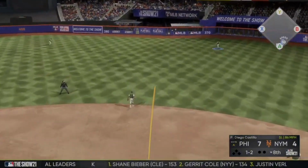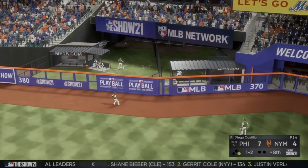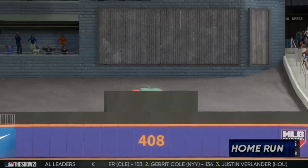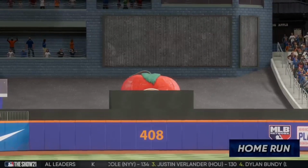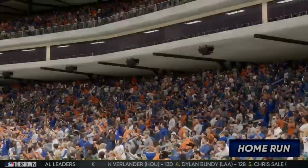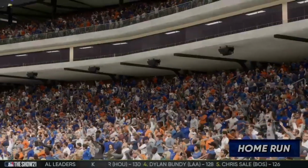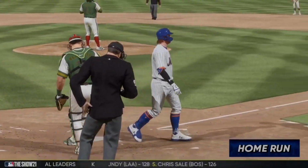A swing and a drive sent out toward the gap. Harper looks up. Into the bullpen and gone. Solo shot to right center. Home run number 15 for him thus far. And that lead is trimmed to 7-5 here.